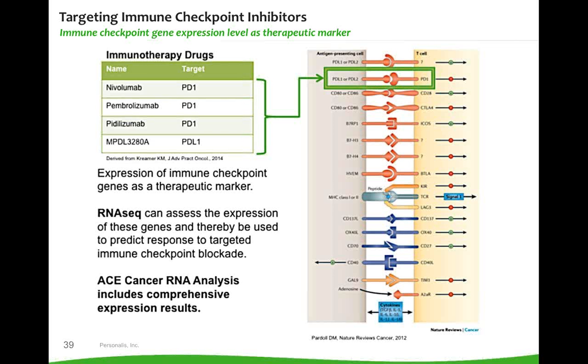With the ACE cancer transcriptome assay that we offer, we are able to accurately determine gene expression of some of the most studied immune checkpoints, for example, PD-1 and PD-L1, for which there are multiple drugs under investigation, but also our assay would provide the foundation to explore other immunomodulatory molecules that could influence response to immune checkpoint blockades and help advance the field of immuno-oncology with these new findings.